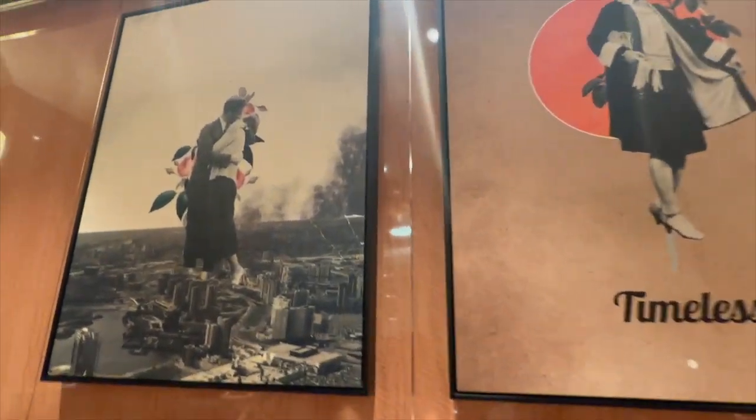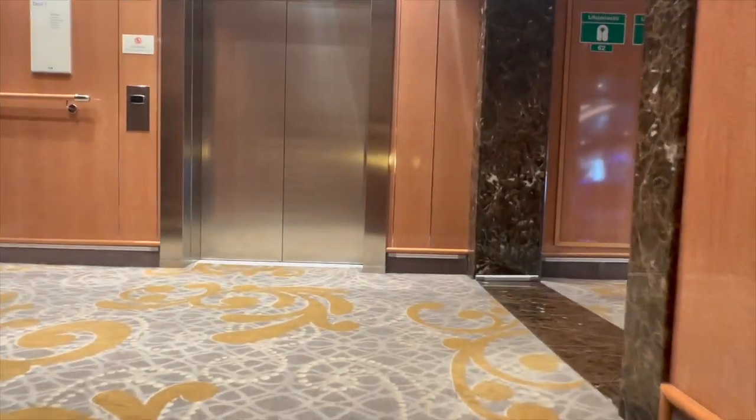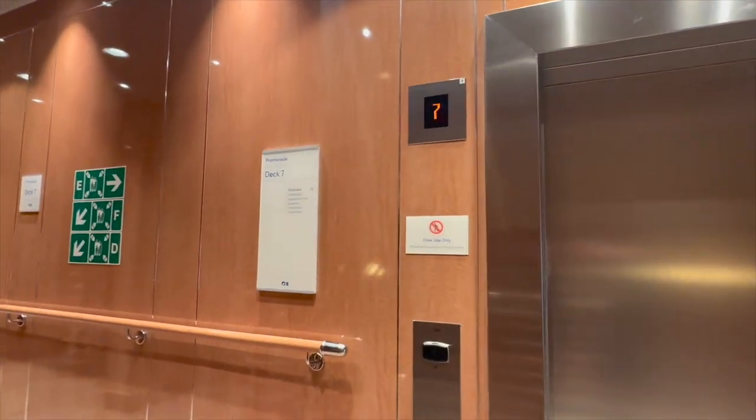So anything you need to make your cruise more comfortable, they will accommodate you and help you. You can always leave an extra tip for them if you want to do so at the end of the cruise, but it is not mandatory.